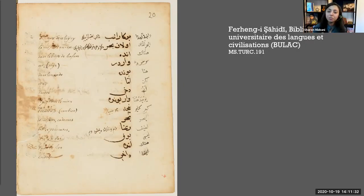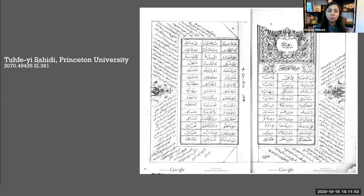In rearranging the format into something more convenient and digestible in their own discursive context, these three translations abandon the rhyming scheme and meter essential to their original work, and indeed to the pedagogical practices that aided memorization. By contrast, when we look at a 19th century printed edition of the Tuhfe-i Şāhidī from the Ottoman context, we can see that the text has again been superimposed upon a grid.